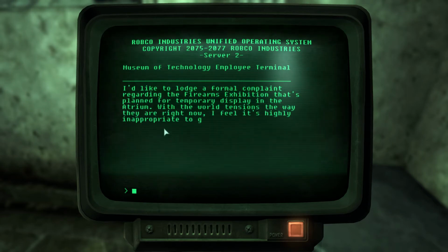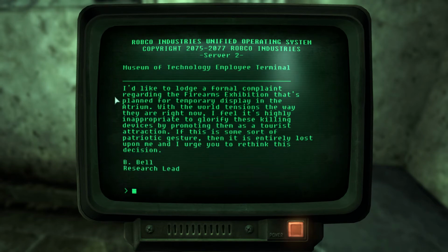I'm on 4 now. I'd like to lodge a formal complaint regarding the firearms exhibition that's planned for temporary display in the atrium. With the world tensions the way they are right now, I feel it's highly inappropriate to glorify these killing devices by promoting them as a tourist attraction. If this is some sort of patriotic gesture, then it is entirely lost upon me, and I urge you to rethink this decision.